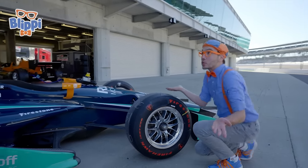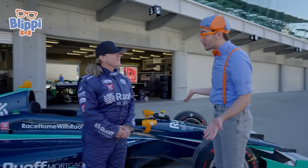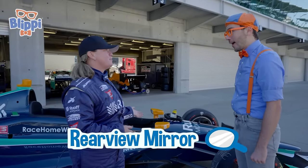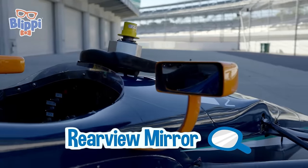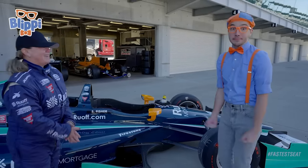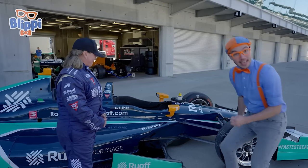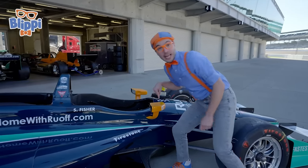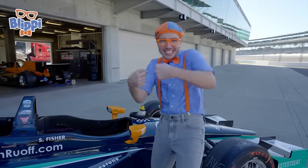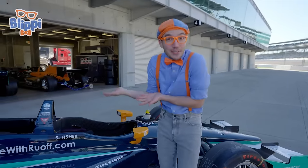Oh, Sarah, do you have a favorite part to the race car? Oh, absolutely. I have many, but one of my favorites is the rear view mirror. It was actually developed here at Indianapolis Motor Speedway in 1911, the first race. Whoa, 1911? That's a long time ago. Yeah, you see? It has a rearview mirror just like your car. So if you're driving along, you can look in the mirror and see what's behind you.